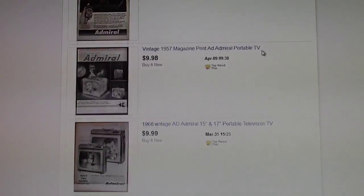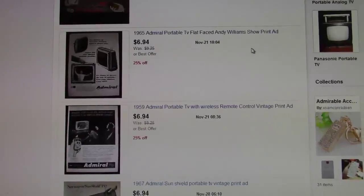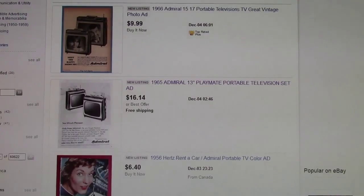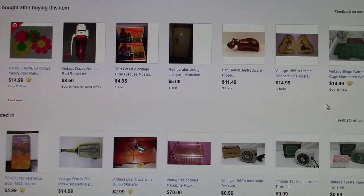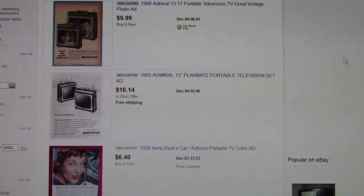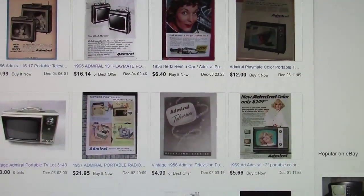There's a lot of these portable TVs out there. Well, not as many as you might think. From my experience, it's actually harder to find a 60s TV than it is a 40s TV, for whatever reason. I don't know if people aren't listing them so much, or did they all get tossed? That seems unlikely.